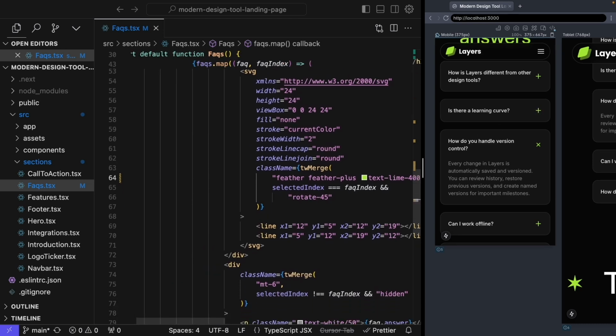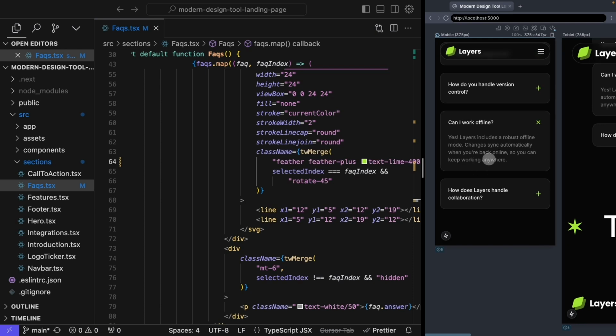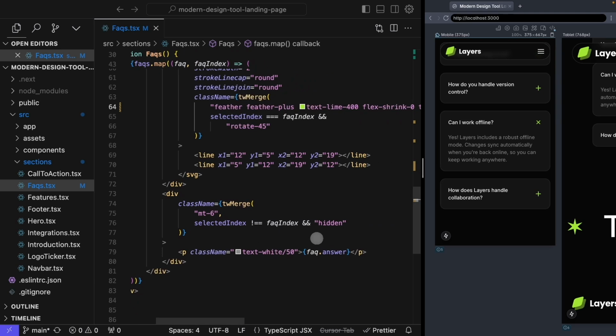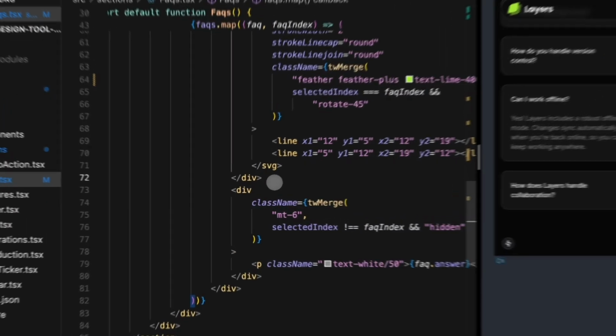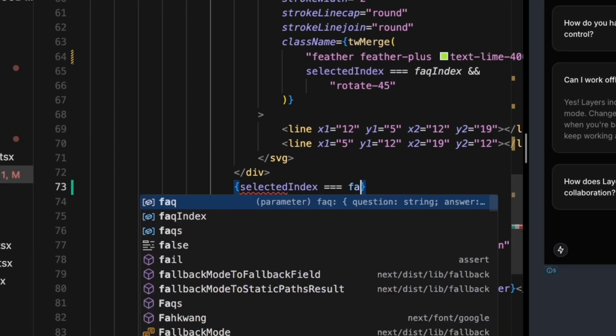The last thing we want to be able to do is make sure that our answer shows up with an animation rather than having it show up instantly. And for this, we'll use AnimatePresence. So we know that we have this hidden right here, but essentially what we'd like to do is probably just completely remove it from the page if it's not the selected index. So we're going to change this around, and we're going to say that we're only going to show this div if it's the currently selected index. So we're going to wrap this in a selectedIndex equals the FAQ index check.